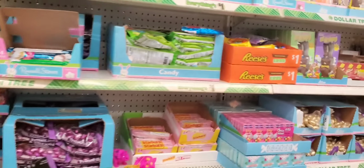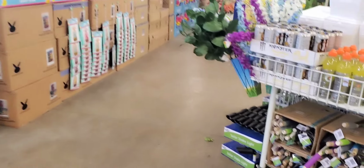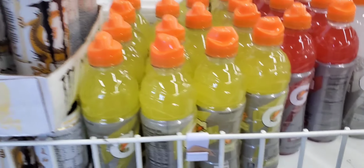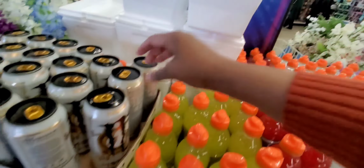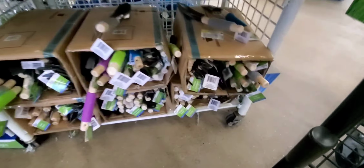Okay, let's go around here and look at the week. They got new candy out. I'm gonna try to see what else they got out new. For you guys, y'all know I gotta get my bread and stuff. Okay, so we got these big giant Gatorades out. The tiny coolers. Let's see, Monster Dragon teas. Oh, what are these? Those pot tools. Gardening tools is out. Got tons of those.